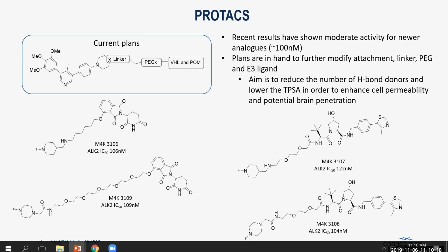It's interesting that your linker is all exactly the same. You just mean right at the solvent edge. So once you're out, it doesn't really matter what angle. Yeah.